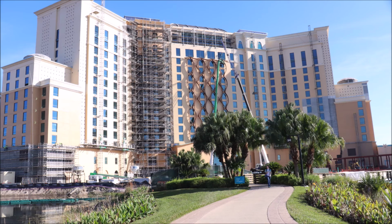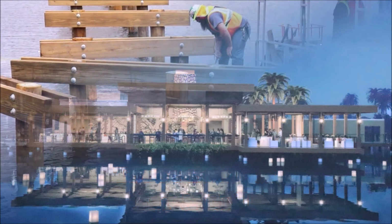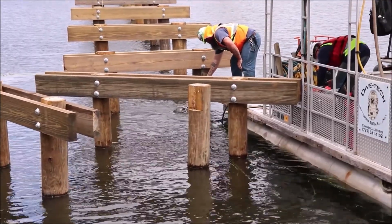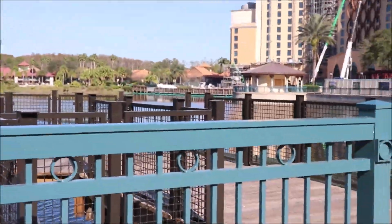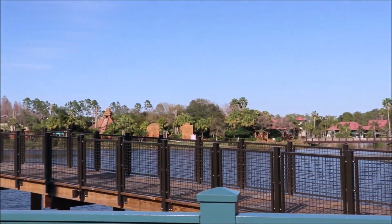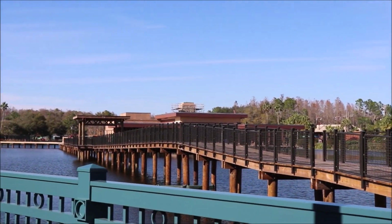Another area of major construction is the newly named Three Bridges Bar and Grill, out in the middle of the lake. As you'll recall, when we first visited in April, the divers were still in the water, putting bolts through all the framework to make the first of the three bridges. Well, I'm happy to report that construction is complete on 2 of the 3 bridges, and they just really need to have the railings removed to open them up. Oh, and I guess for the restaurant to be completed too.